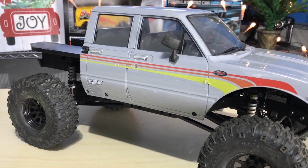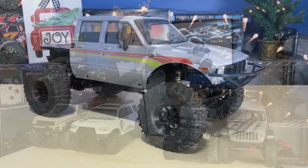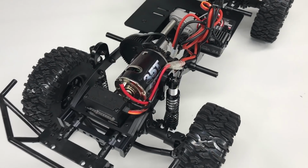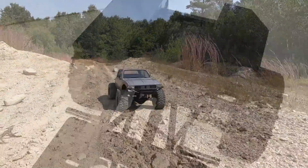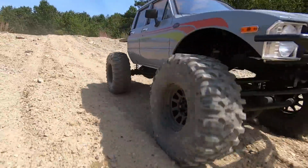It's got a short utility bed on the back, really good tires, good electronics package, metal frame, metal suspension links, aluminum shocks, and this was a great truck to go out and just get into crawling with and, you know, have that cool hard body on there. A lot of people love detailing hard bodies, and it looks great when you're taking pictures out on the trail with this off-road rig.